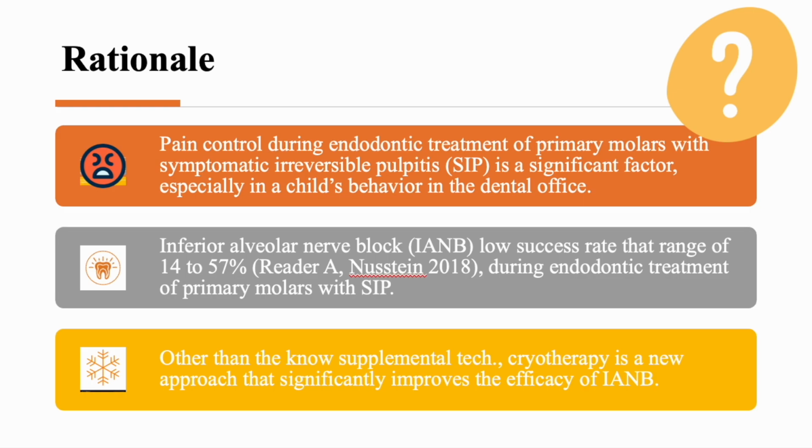So the rationale behind this paper is the importance of pain control, which is a significant factor when the inferior alveolar nerve block fails. As we know, it has a low success rate that ranges from 14 to 57 percent, according to Nusstein in 2018. Cryotherapy is a new approach that significantly improves the efficacy of the inferior alveolar nerve block compared to other supplemental techniques.